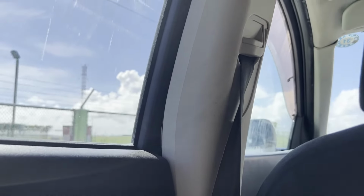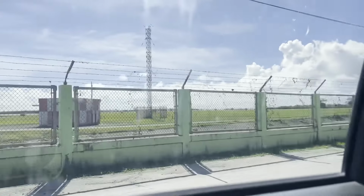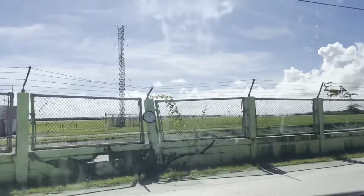That's cool. I'm supposed to go to Guam and Hawaii and Denver. Since the typhoon, that's why the flight is full right now. Oh, man. Was anyone injured?